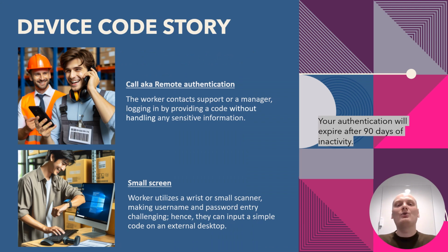You can ask me, why do I need to use device code? Device code has two main scenarios: remote authentication, so-called call to the boss, and of course the small screen. Let's focus on the remote authentication approach. What does it mean? A worker can easily call support or management and provide a simple code, and their manager or support can remotely authenticate them without providing any sensitive information to the worker. And it does not require your worker to be tech savvy. Another scenario is a small screen, of course. It's obvious that entering username and password is much more comfortable on a bigger screen, right?